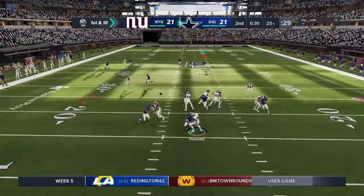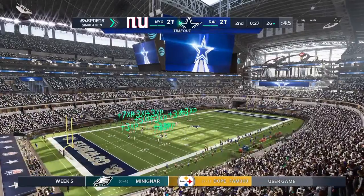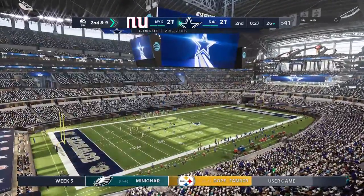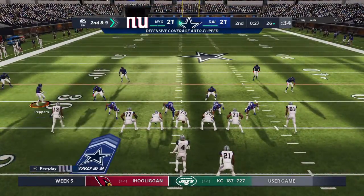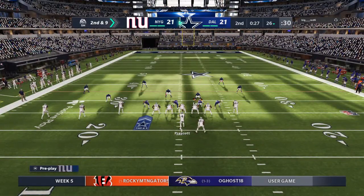Yeah, still time to make something happen, too. A couple completions, just string them together. Could get into field goal range. Let's see what happens. Now the Cowboys are going to burn the first of their timeouts as they stop it with 27 seconds remaining here in the 2nd quarter. The last play got just a yard. Here's 2nd and 9 from the 26.